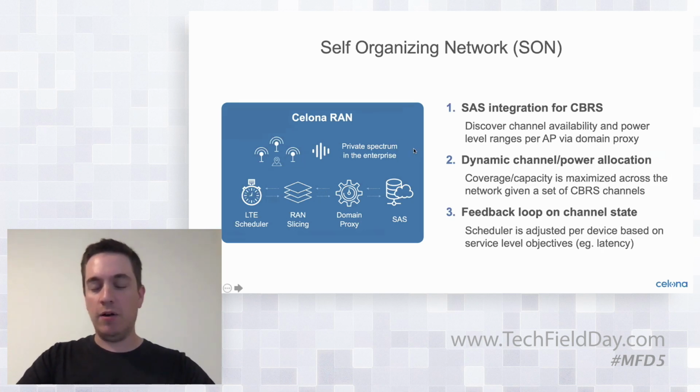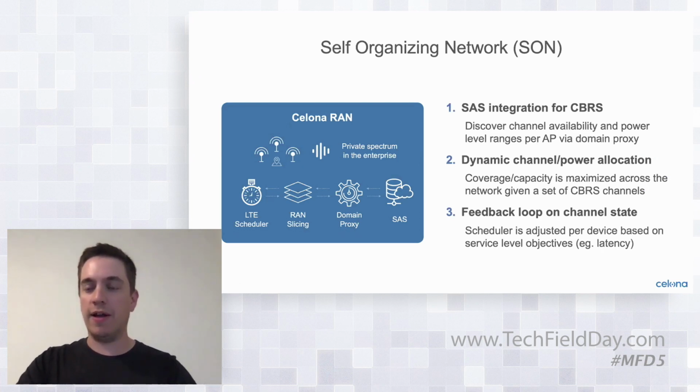And then this is a closed feedback loop based on the channel state of the radios as well. So the radios and the scheduler within the radios are constantly providing key performance metrics back to the Celona Edge so that these algorithms can be refined and the network operation can be optimized as well. So if radios are experiencing poor performance, they can send that information back to the Celona Edge, and that will be used to close that feedback loop and improve the network further.